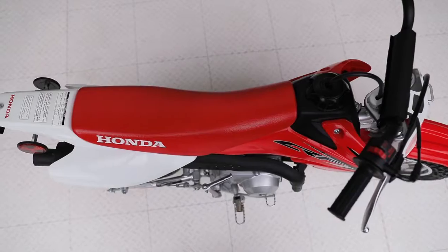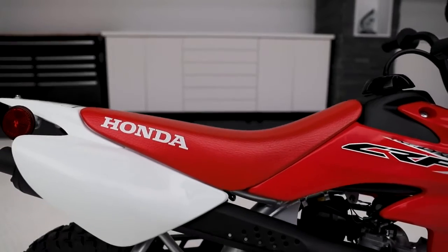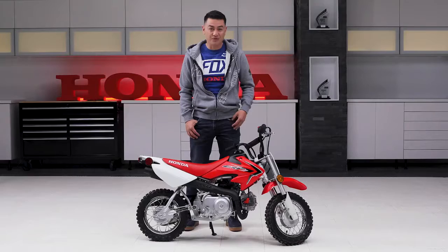One of the most important things to consider for new riders is putting them on a bike that fits. The CRF50F is our smallest model and is designed specifically for the youngest riders. The narrow seat, slim fuel tank, and extra low seat height all work together to provide extra comfort and handling. The small size control levers also help to enhance both comfort and build confidence for the rider.